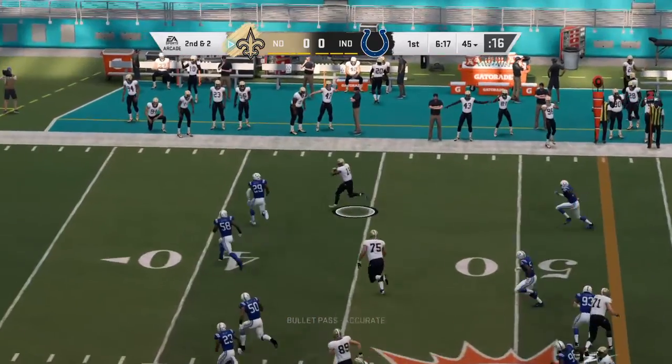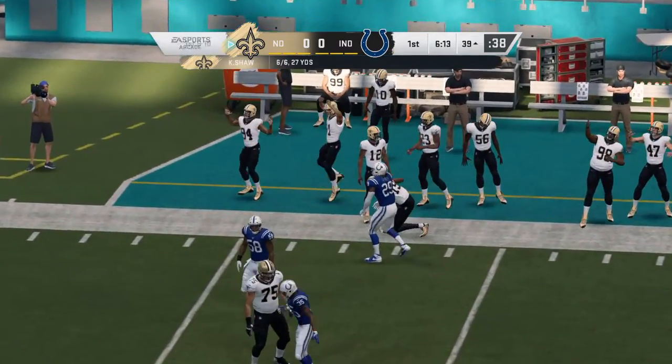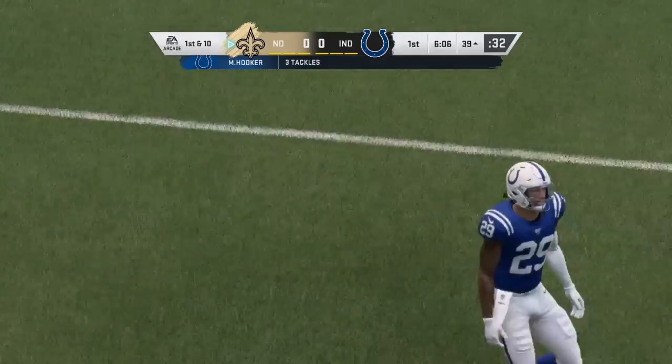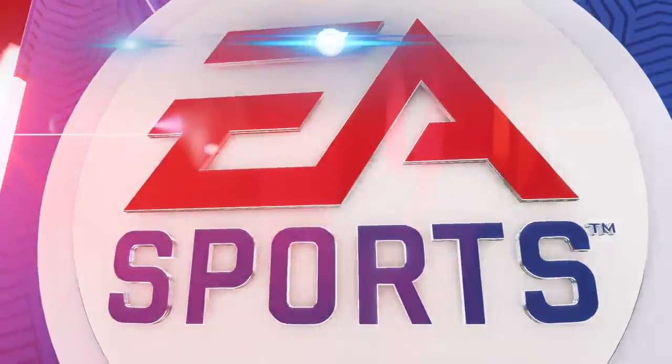This one into the hands of Ginn out wide. And they'll get him down as he's inside the 40. And they'll get him to the ground. He has another first down at the Colts 39. Now they're piecing together a nice drive to start this one. Seems pretty scripted and pretty successful so far.